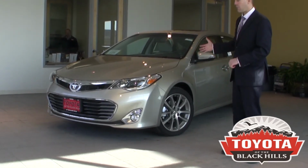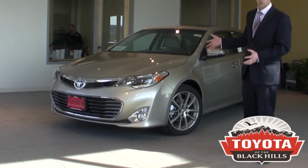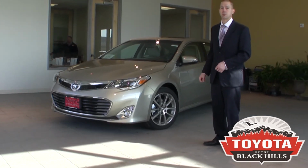They've been running the 3.5 motor for quite some time. They've just been tuning it down to the final product, which the 268 horse V6 actually produces one of the fastest 0 to 60 cars in production right now.